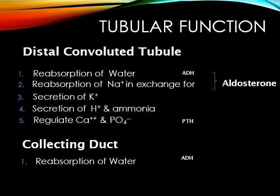Two important functions of the distal convoluted tubules are the final regulation of water balance and acid-base balance. Antidiuretic hormone, or ADH, is required for water reabsorption in the kidney and is important in water balance. ADH makes the distal convoluted tubules and the collecting ducts permeable to water. This allows water to be reabsorbed into the peritubular capillaries and eventually return to the circulation.